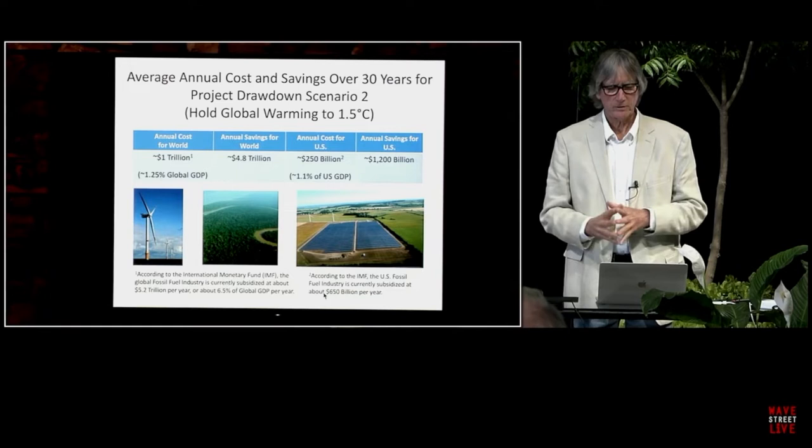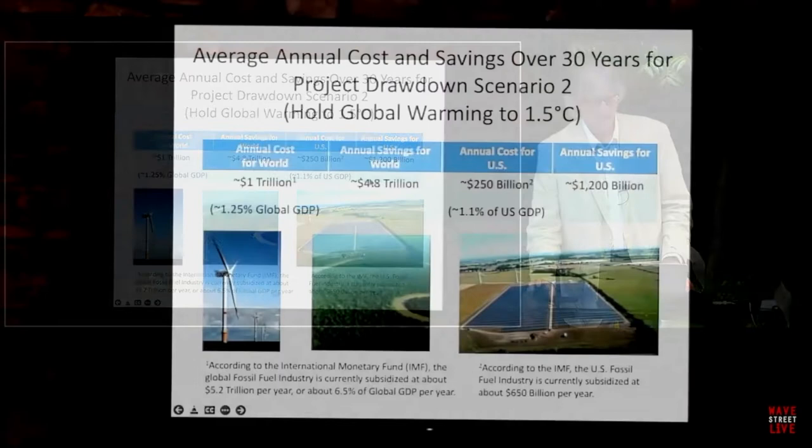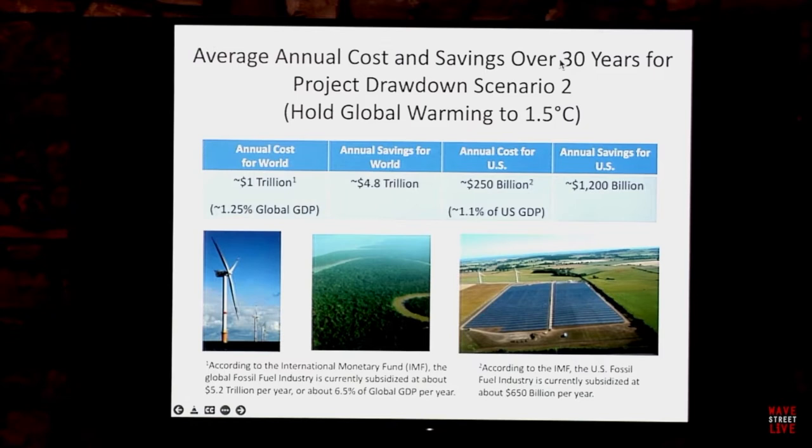Anyway, the point here is that for scenario two, holding global warming to 1.5 degrees centigrade, the annual cost to the world over the next 30 years, and the whole thing is geared to a 30-year implementation period, is about $1 trillion per year. So $30 trillion over 30 years, which is about 1.25% of global GDP. That's highly doable. And the point is, there's a huge return on investment. If you want to know how you figure that out, you can look on the Drawdown website and dig down into that. And that is a true return on investment.